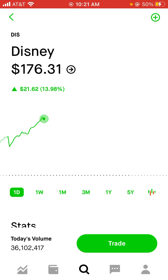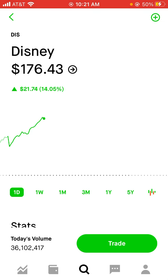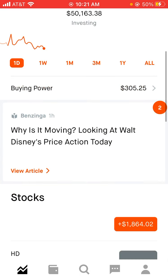They reported subscription growth for Disney Plus, and this stock is going to the moon. So if you own Disney, you are pretty happy with the company and where the direction is headed, and it seems to rebound off coronavirus lows. Very good play there. Let's go on ahead and review my portfolio.